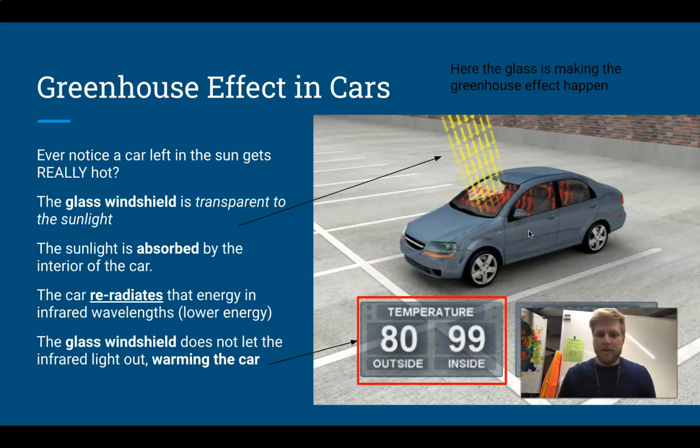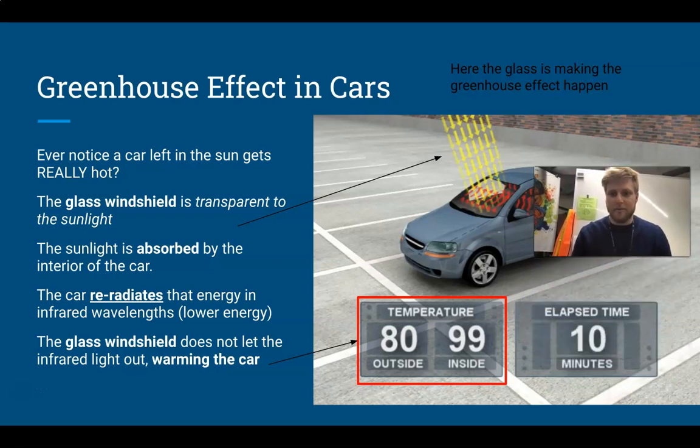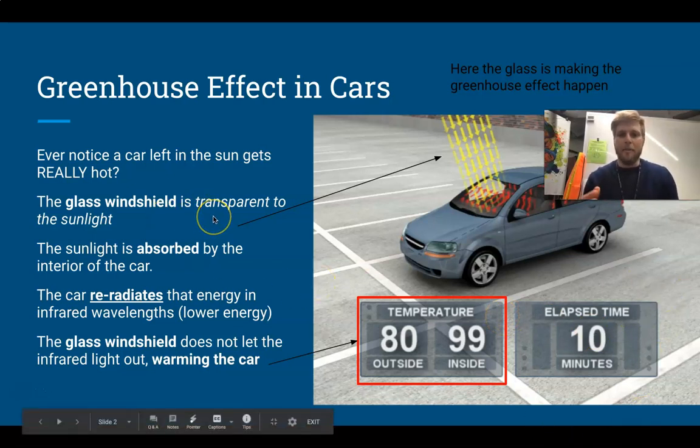You have almost certainly experienced this. Have you ever noticed that if you leave a car in the sun in a parking lot, especially during the summer, it can get really hot? For example, here it says it's 80 degrees outside, but close to 100 degrees on the inside in just 10 minutes. What happens is very similar to Earth's greenhouse effect.